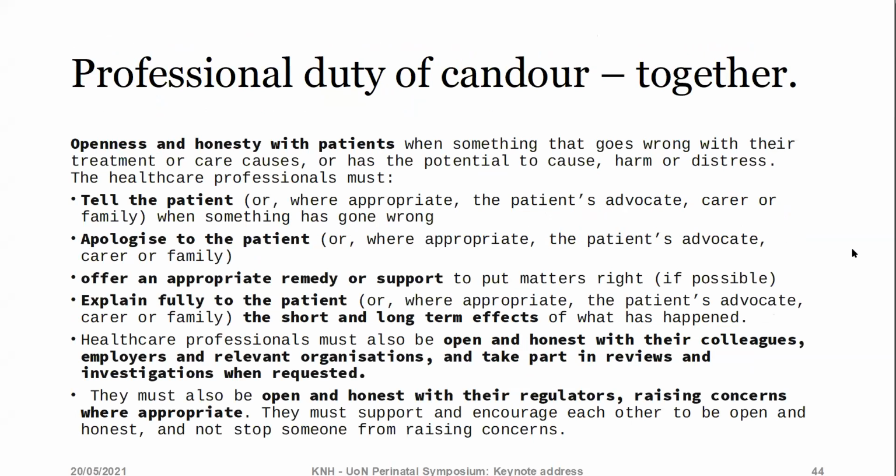Next slide. I went to a little bit more depth with professional duty of candor. This is about openness and honesty with patients when something goes wrong. We need to tell the patient exactly what has gone wrong. For example, I was in theater doing a forceps delivery, and I ended up with a buttonhole injury. That means it's a hole going from the vagina to the backside. And I had to apologize there and then, because the patient was under a spinal. I told them, I'm very sorry, the complication I had spoken to you about when we did the consent, unfortunately has happened. And I informed the anesthetist and told them what I wanted them to do. And I escalated it, I called for help.